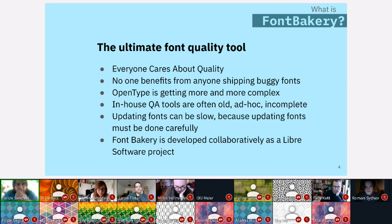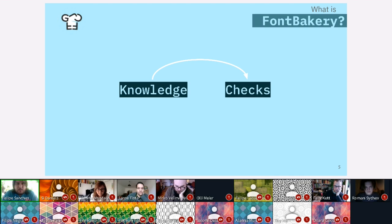Okay, and then, so yeah, the idea is that Font Bakery is primarily a knowledge base. It's like a collection of knowledge about all the ways that fonts can fail. And then based on that collection of knowledge about the many ways that things can go wrong in typography, we implement routines to check for those specific cases. And then based on the checks, we emit reports that give back knowledge to the users. So it's also an educational tool.